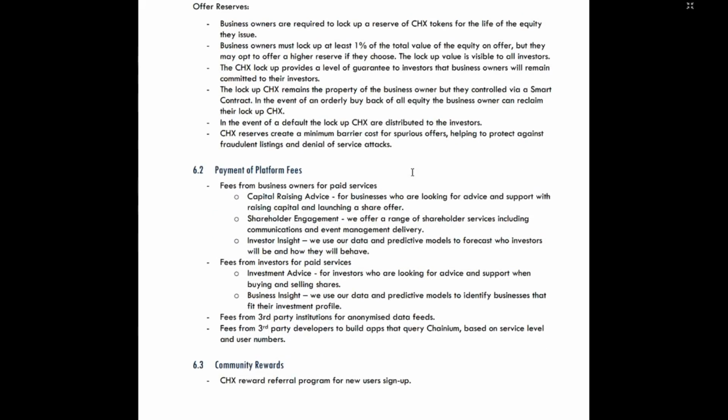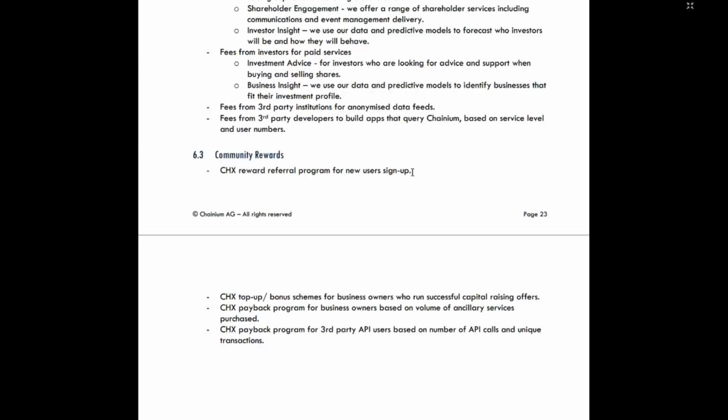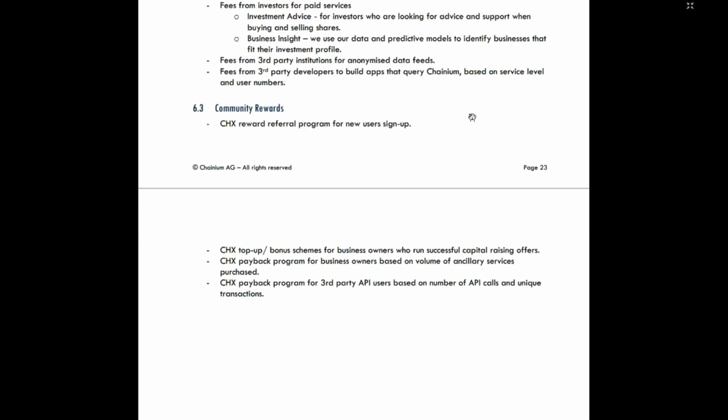In addition, they will be used for payment of platform fees. So fees from business owners for paid services, and fees from investors as well for paid services. So they will also be used for fees from third-party institutions for anonymized data feeds, and fees from third-party developers to build apps that query Chainium based on service level and user numbers. The other interesting thing here is that the CHX will also be used as a community reward program for new user sign-ups.